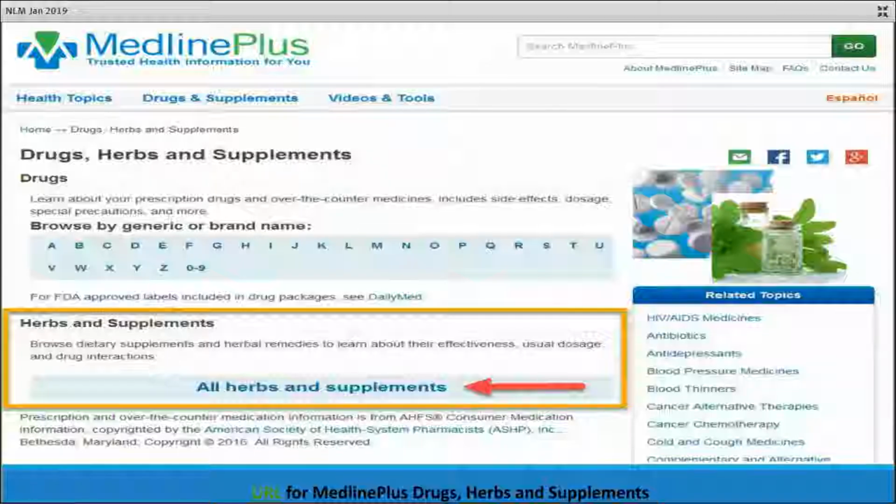But you'll also find stuff like garlic and ginger, soy, St. John's wort, tea tree oil, and a listing of different vitamins like vitamin A, vitamin C. So if you want to try the acai, I'm going to say it wrong. You should find the very first entry.